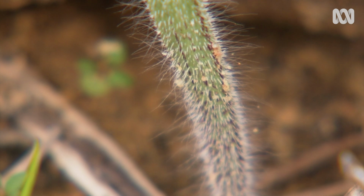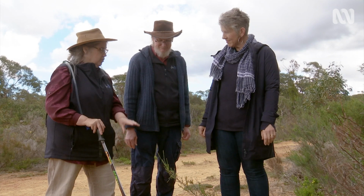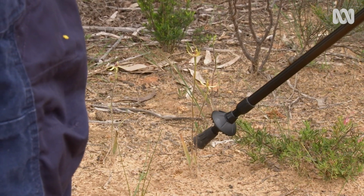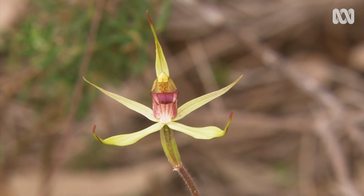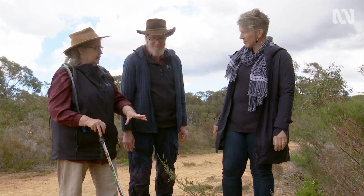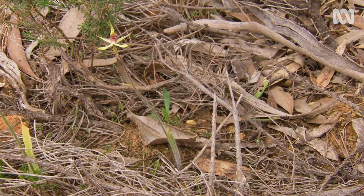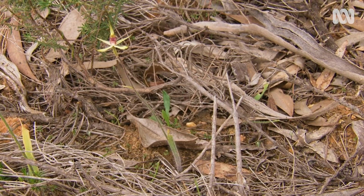One of the things about all orchids is that they rely on the mycorrhizal fungi in the soil. They rely on it for seed germination, but the thing about the spider orchids is they actually rely on the fungi for the whole of their life cycle, which is one of the reasons why it's a very difficult orchid to cultivate. And that's why it's important that we look after what's here in the bush. You can't see the fungi, but seeing the orchid tells us the fungi's there.